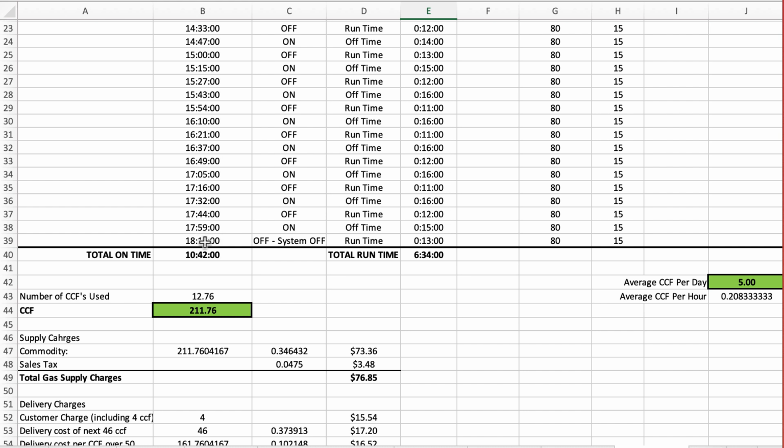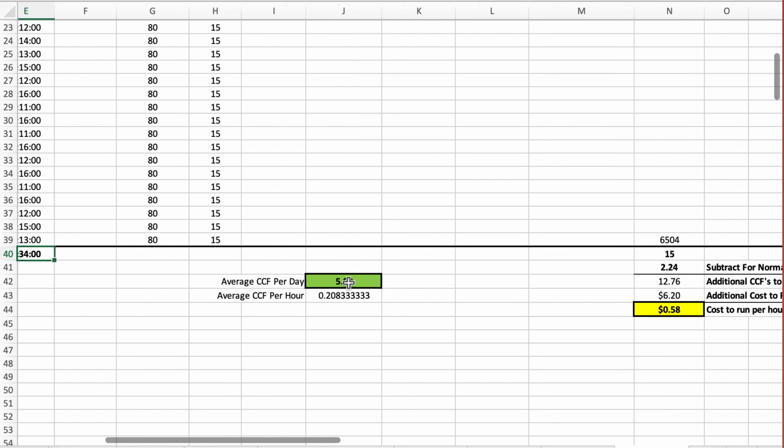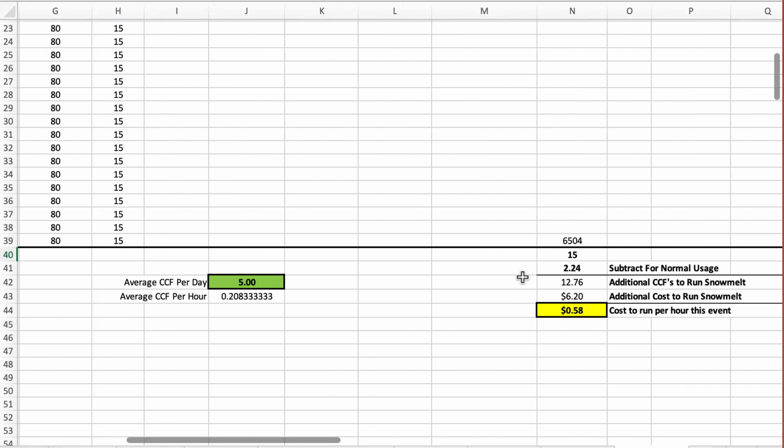So in this case, that was about 6:12 at night. It was on for 10 hours and 42 minutes. The heaters ran for 6 hours and 34 minutes of that, based on an average of 5 a day. I subtracted 2 1/4 from 15. So again, I read the meter right when I turned it off. Used 15 CCF, subtracted 2 1/4, gave me 12 3/4. Ran that back through the little bill calculator there. Cost me about $6, so 58 cents an hour.